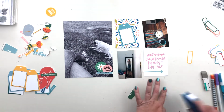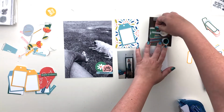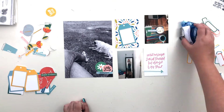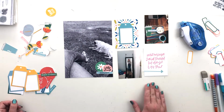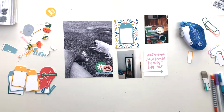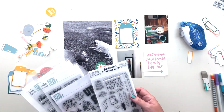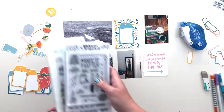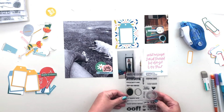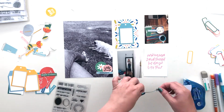I'm actually adding a couple embellishments to the top photo. Those are both from Big and Small, which again is only available digitally. The card next to that, to the left, is also from Big and Small, and then the tag is from Clear and Cloudy. I'm just looking through the stamps right now. I added a little arrow, which is from the Big and Small kit, to the card on the bottom that says, "Mama said there'd be days like this."